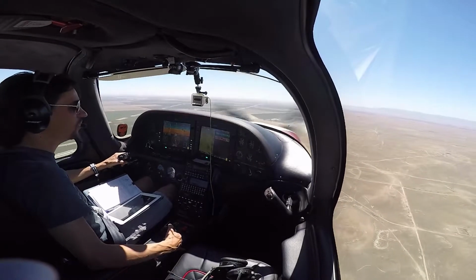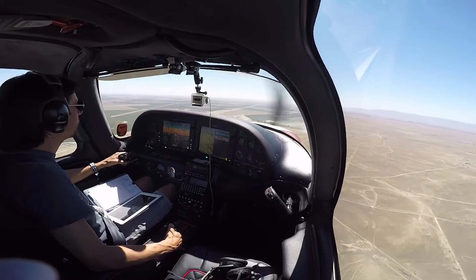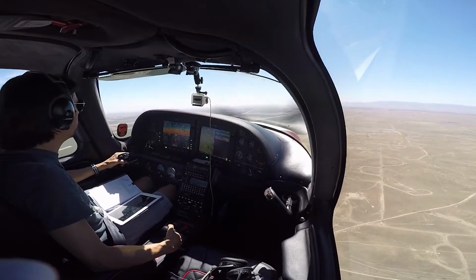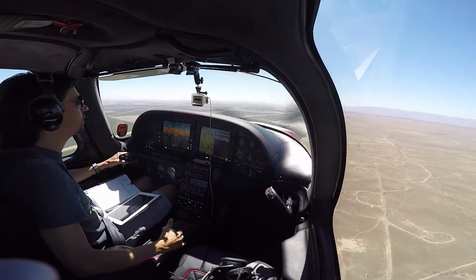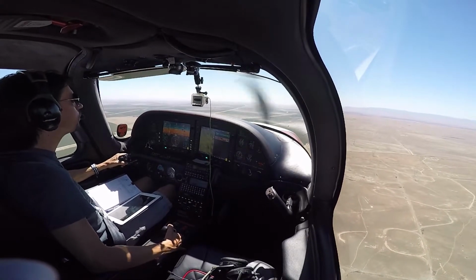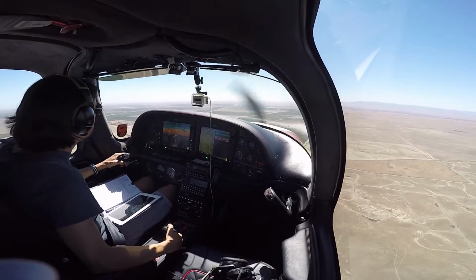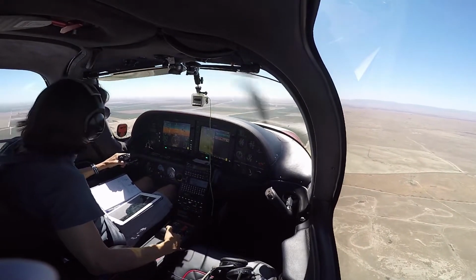This smell is awful. Okay, so I'm going to open up a little bit more because we're really close to the freeway and the runway here. I'm going to turn the radio off so it makes less noise. There are some power lines on the right side here, and I like to get close to them as a reference, so that we're not too close.